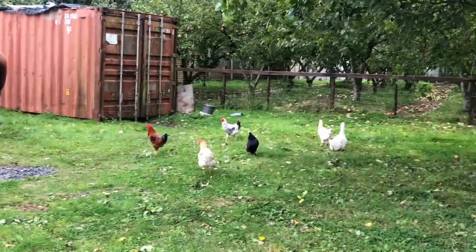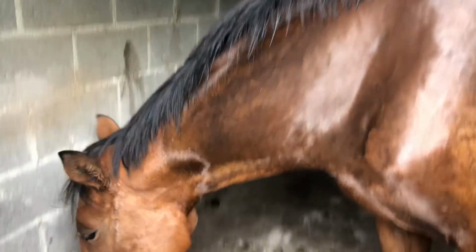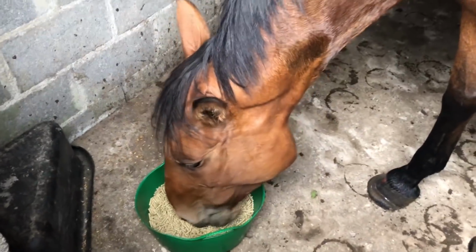Maybe the duck will like it. It's raining on the chickens. Good girl, Fiona. Yeah. Good feed for you. She's been hosed. She's not actually that sweaty.